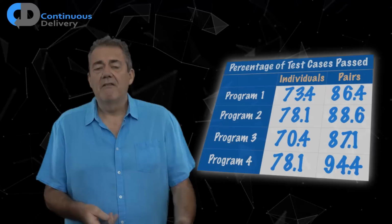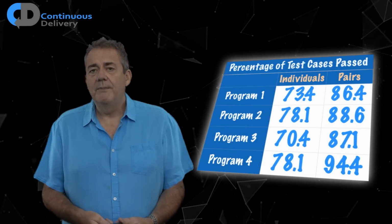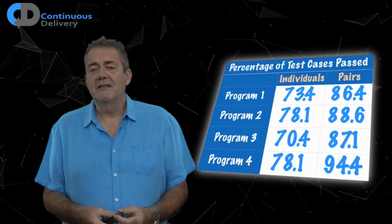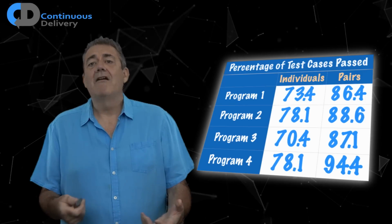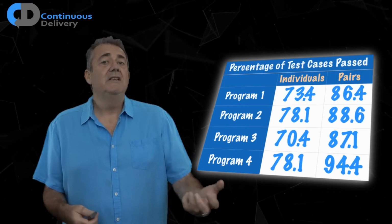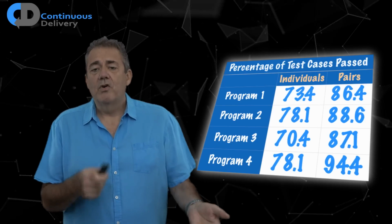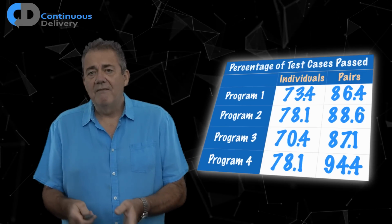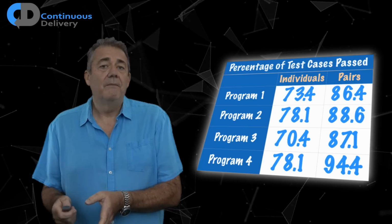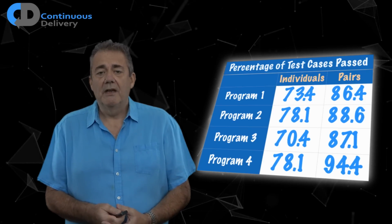Here's some data from a series of experiments, and you can see a little bit of learning going on in the people doing pairing. The students that were being experimented on in this particular study, they got better at pairing as they went through a series of exercises. Individuals working alone, the numbers are a little bit more stable. But across the board, we can see a significant difference in the quality of the output from people working in pairs to people working alone.